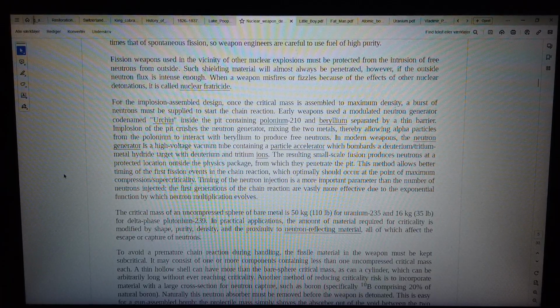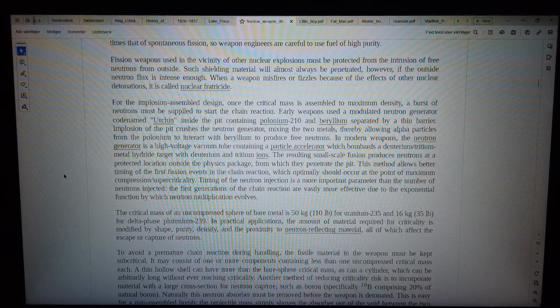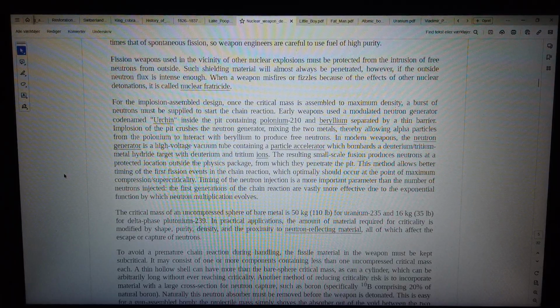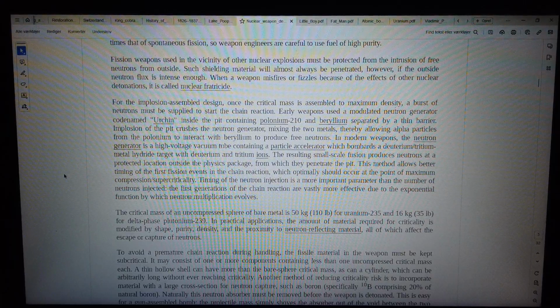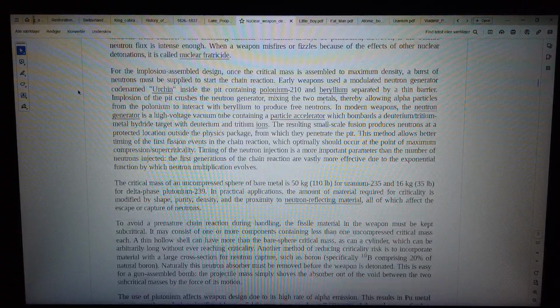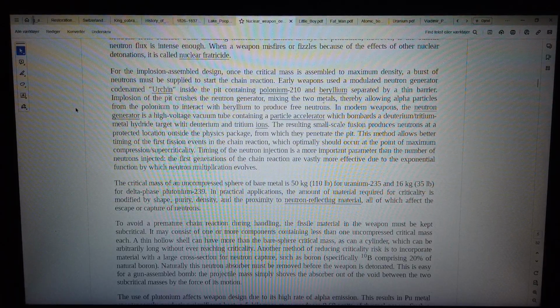In modern weapons, the neutron generator is a high-voltage vacuum tube containing a particle accelerator which bombards a deuterium/tritium metal hydride target with deuterium and tritium ions. The resulting small-scale fusion produces neutrons at a protected location outside the physics package, from which they penetrate the pit. This method allows better timing of the first fission events in the chain reaction, which optimally should occur at the point of maximum compression/supercriticality. Timing of the neutron injection is a more important parameter than the number of neutrons injected.